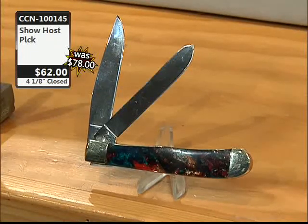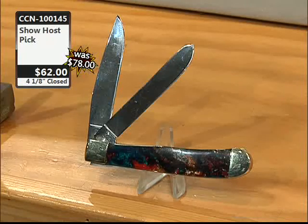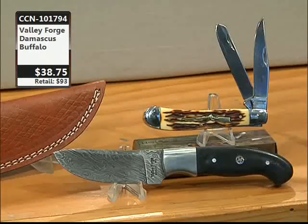It's the show host pick. It's a good pick, only $62, and it's hen and rooster to boot. I mean, a hen and rooster trapper with any kind of handles is at least worth $62. It was $78. Okay, Valley Forge Damascus Buffalo, and I like this set right here.